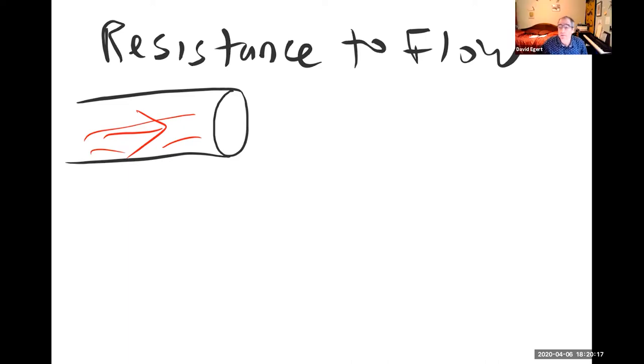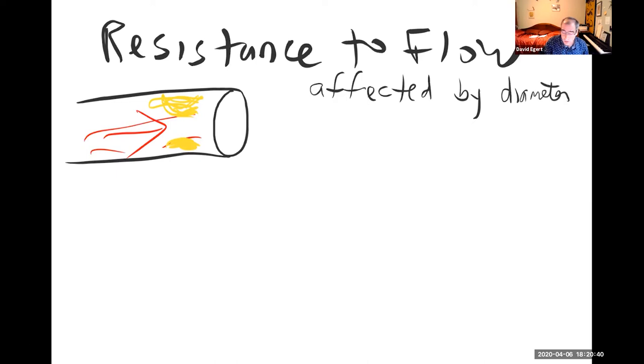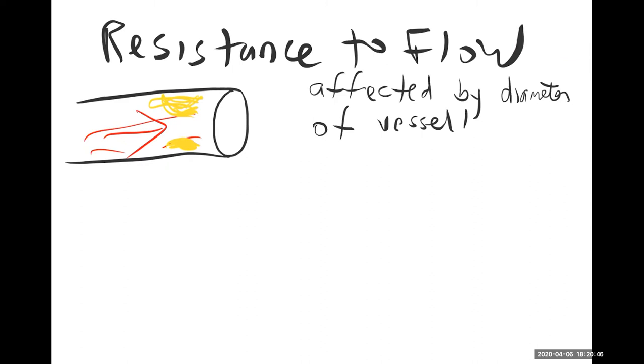When people have atherosclerosis and they have those plaques, what's happening is it's narrowing the diameter. So a big thing that affects the resistance to flow is diameter, big time. Let's drill down into this one first, and then we'll come back to a couple of other ones. So resistance to flow is affected by the diameter of the vessel, and it's not just affected, it's affected really strongly.